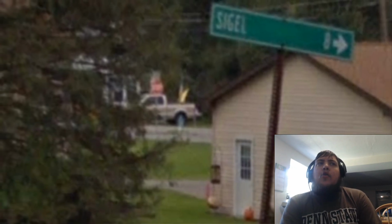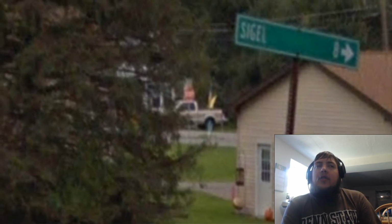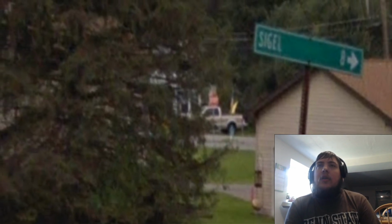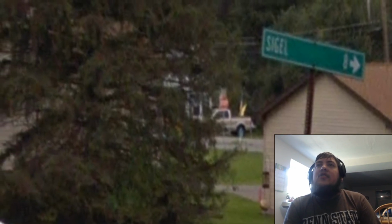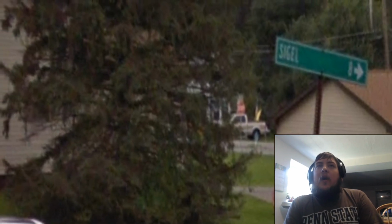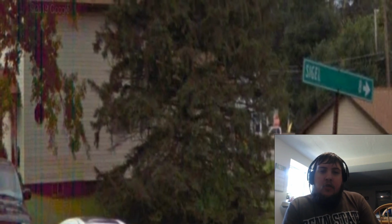And then we have the northern end of our brief concurrency with Pennsylvania Route 949, and it is going to Sigel? I don't know how I pronounce that. But either way, this picture is absolutely horrible. Look at this street view imagery. I'm disappointed in you, Google. I think you should come through here again.